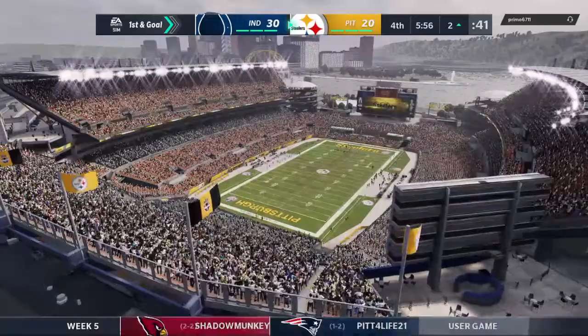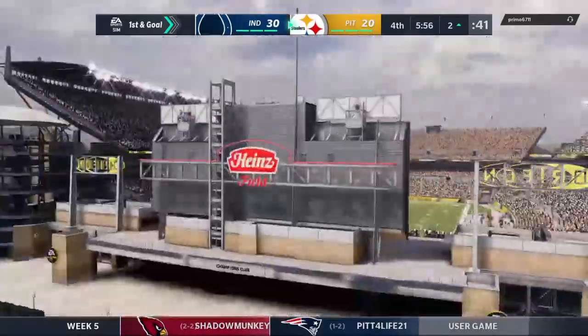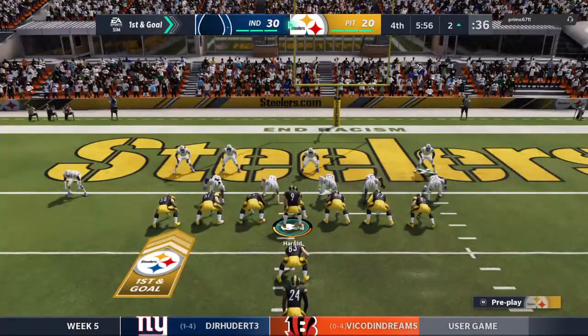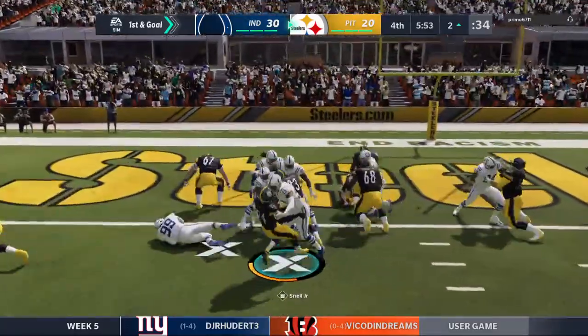Now, yes, a 2-possession game, but a good chunk of time on the clock, so they have the ability still there to run it on 2nd and short, but maybe they need to pick it up a bit. You're right. They did pick up the first down there, but as you mentioned, they have to pick up the pace now because it's a 2-possession game. They've got to get there twice to make sure they have a chance to win.